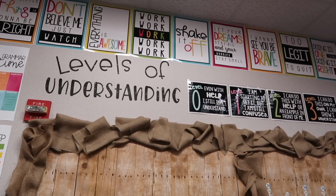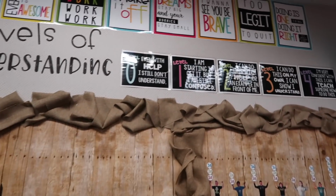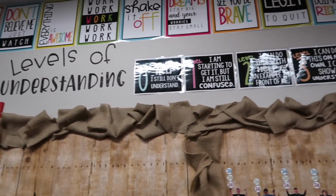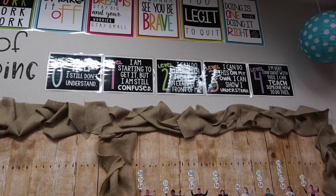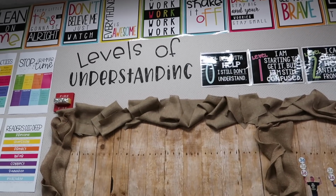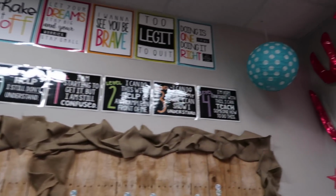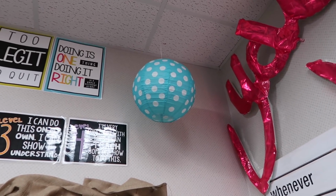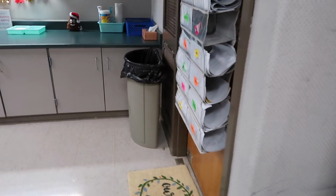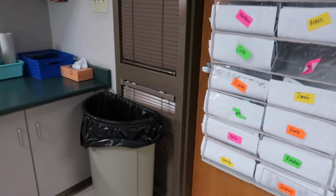I then have levels of understanding posters. I made the levels of understanding with my Cricut, and then the posters are from Miss Fifth. If you guys are interested in seeing how I use those, then just let me know in the comments below, and I'd be happy to do that for you guys. And then I have another polka dotted ball that I got from United Art and Education. Brings me back to the front of the classroom.